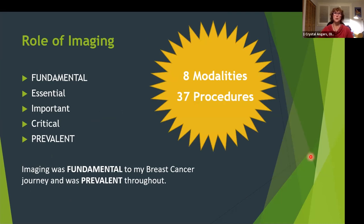So, just in case you were not counting, my breast cancer journey to date has included 8 imaging modalities and 37 imaging procedures. This is a remarkable number, I think.